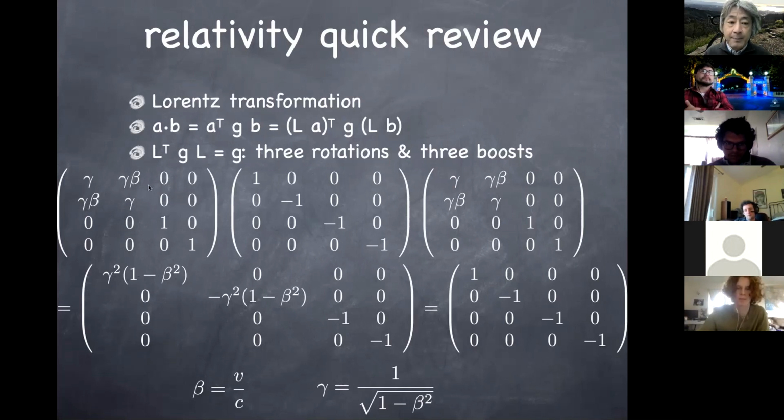Then you can just go ahead and multiply these matrices, this gamma, gamma beta, gamma beta, gamma, on 1, minus 1, and again this matrix. That actually turns into this. And the off-diagonal component actually cancels, which is good. And the diagonal component remains as gamma squared times 1 minus beta squared. But this is supposed to be the same as the original metric G. So this has to be 1. That tells you that gamma has to be 1 over square root of 1 minus beta squared.